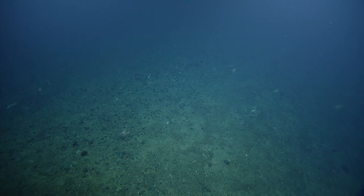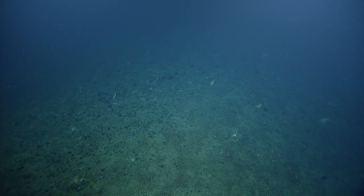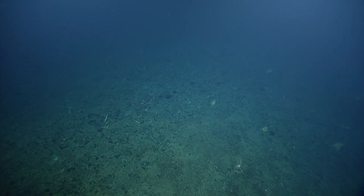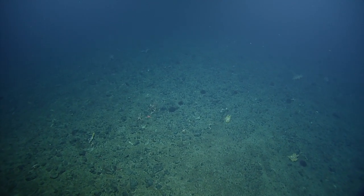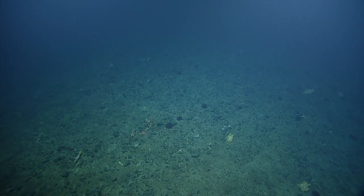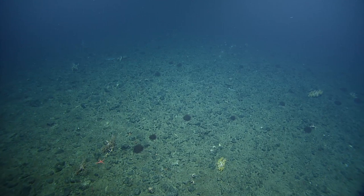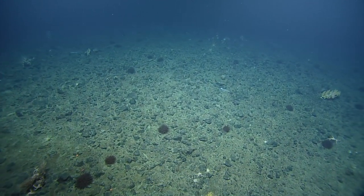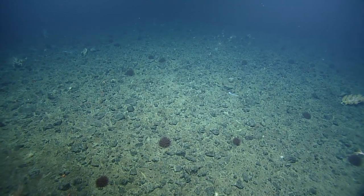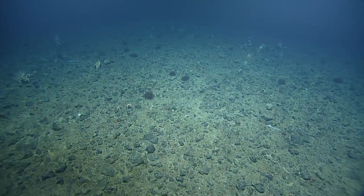So far, from this distance, it seems like I'm seeing some basket stars, which is something that we haven't seen. But I will definitely confirm that as I see a few more pass by. Some sea stars clustering on corals. Those are some pom-pom anemones. Are those urchins? I can't tell if they're urchins or pom-pom anemones.